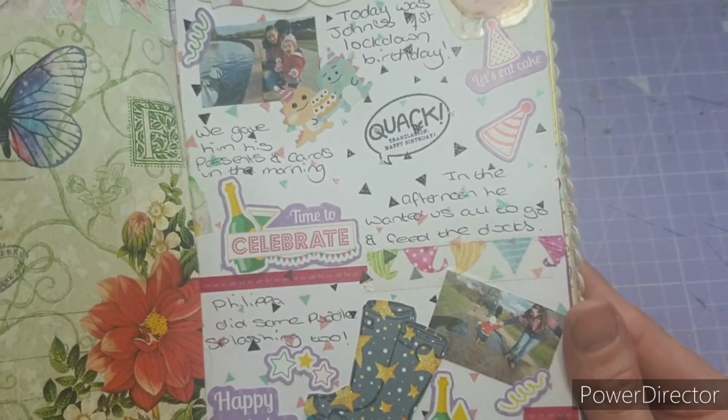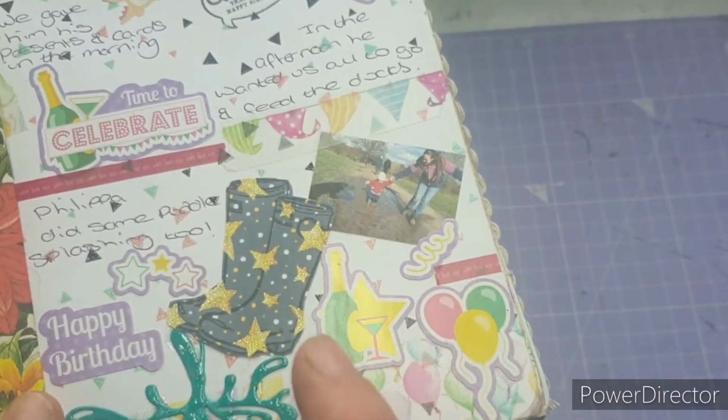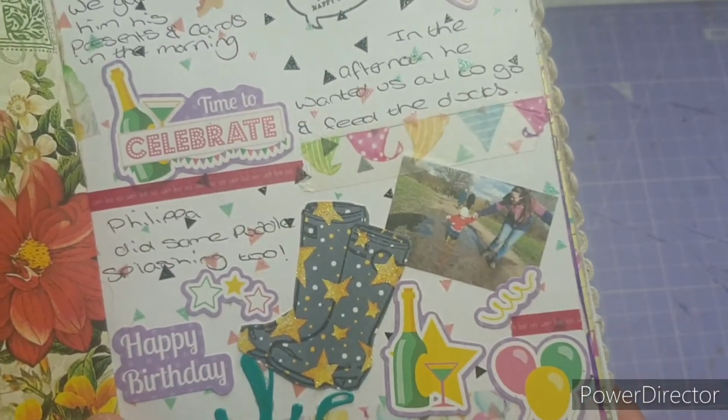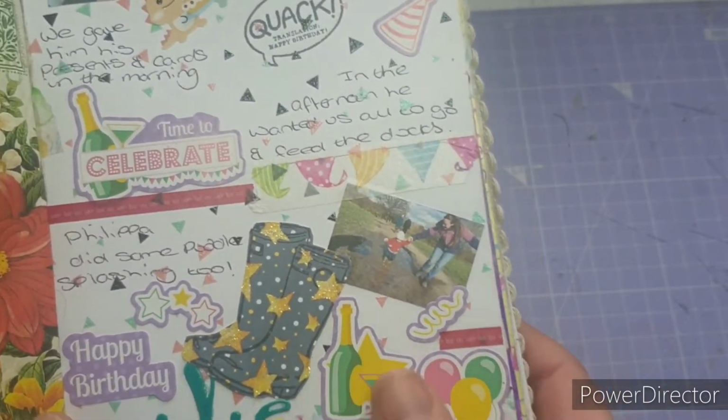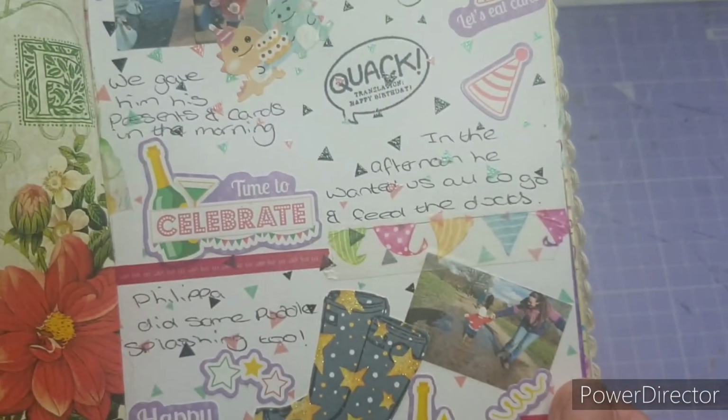I was fairly happy with this. I've used glossy accents on this puddle die cut, and I cannot tell you how long I'd had that die for and not used it. So I was really happy to be able to use that. I've used a load of stickers that I was sent. These welly boots, I love them. I think they're so cute.